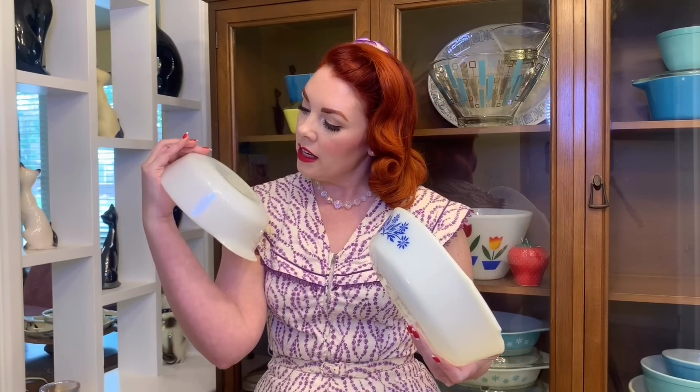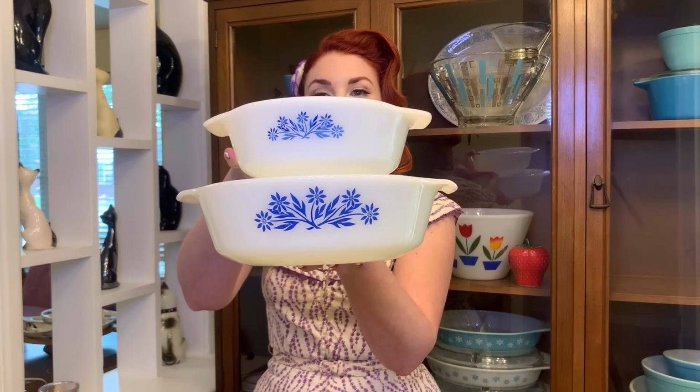Now we're on to Fire King. Fire King is an Anchor Hocking brand. So on the bottom it usually says Anchor Hocking Fire King for the brand. So I have these two bowls and they have really pretty blue flowers, and it's just on the one side.